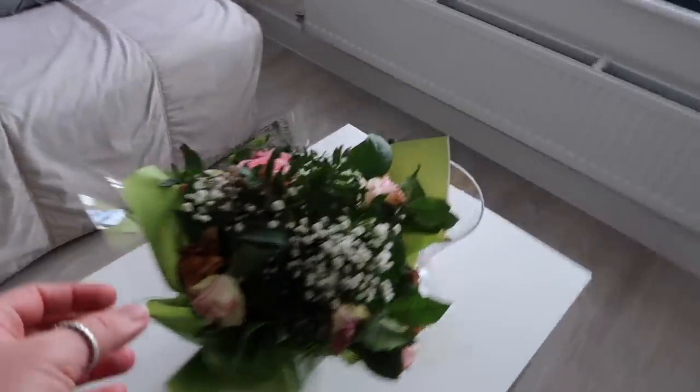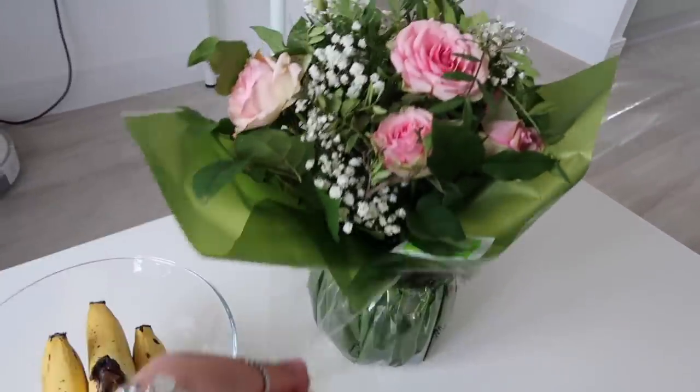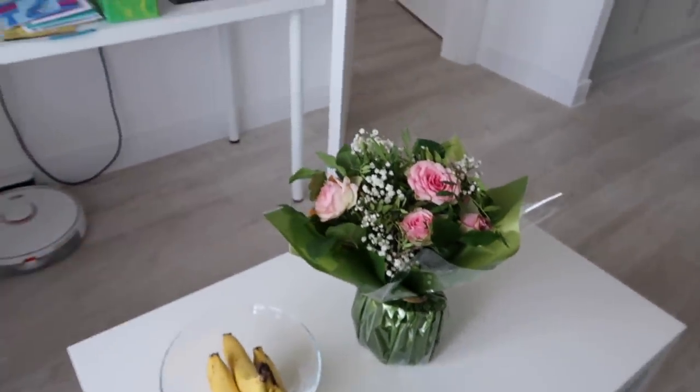Also, how cute are these flowers that Andy bought me? They're dying now, but they were for Easter. And Easter was ages ago, so they've clearly done very well.